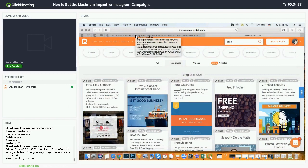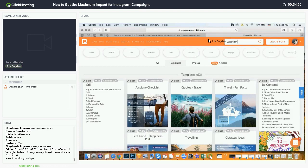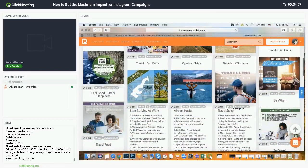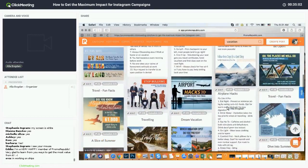Just a sec. Okay. So this is what we have for shape for cruise. Then we're gonna see the template for vacation. Okay, quote traveling, quotes, promotions, hacks. Okay, be wise. Here we are. So then maybe see one more keyword. Let's see what we have for C.